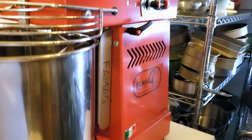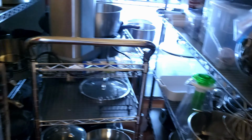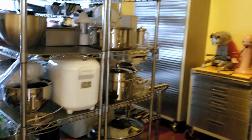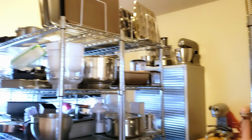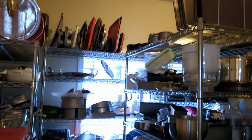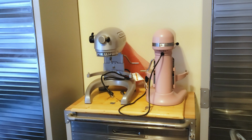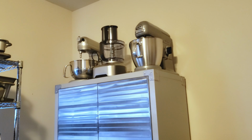Here's the Fay Mag. And this is just not me, right? I always have the pan room nice and organized. And this is really hard for me to operate like this. I got mixers piled up. I still have mixers in the boxes.